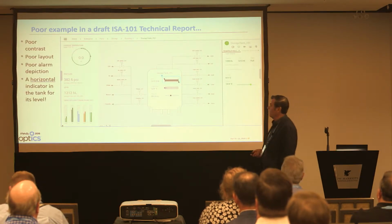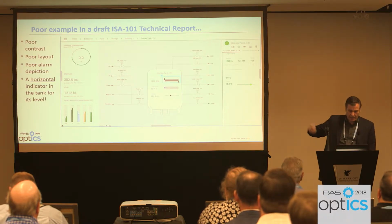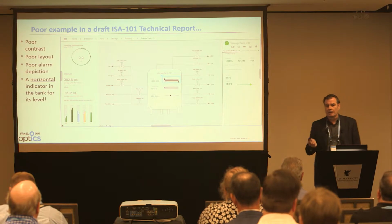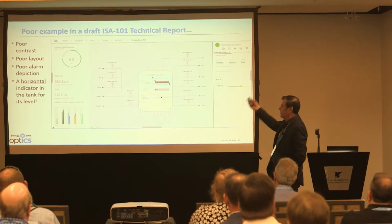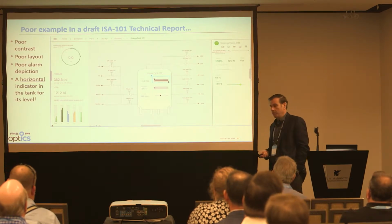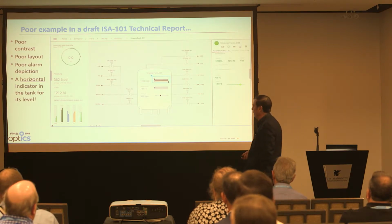This is a current one that's in a draft. We're writing a few, I'm on the committee, by the way. We're writing a few technical reports to supplement the standard. You can't put a lot of detail in a standard. So we're writing technical reports. And this is a draft technical report, and somebody wanted to submit this as an example. All right, so again, gray on gray blob.